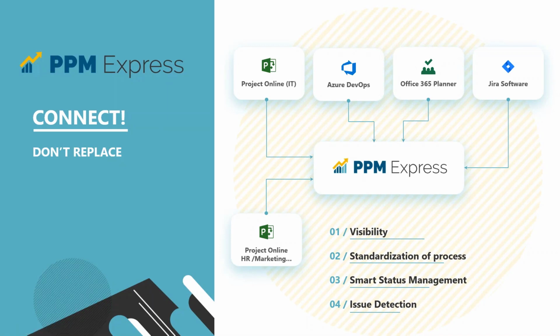How do we solve it in PPM Express? PPM Express provides four major components. First of all, it aggregates all the information and provides visibility into all the work that's happening. You have projects in Planner, in Jira, in Project Online, in Azure DevOps, in Dynamics, in a new project. Absolutely, you can bring that information to PPM Express. It will connect, automatically get all that status information and all the details from those projects, and you'll see them in one place in PPM Express.